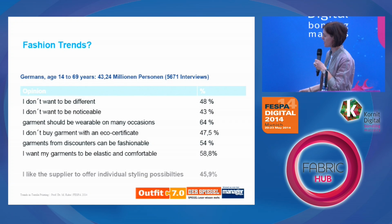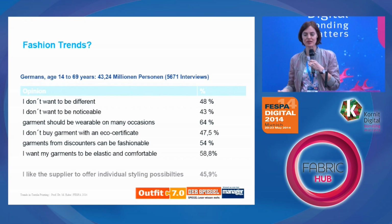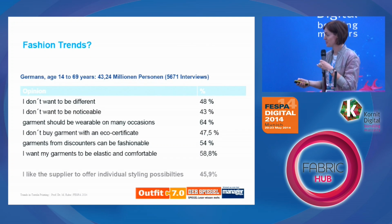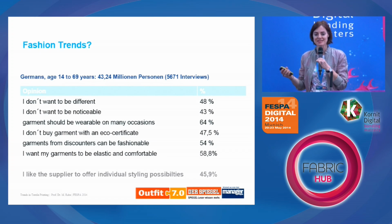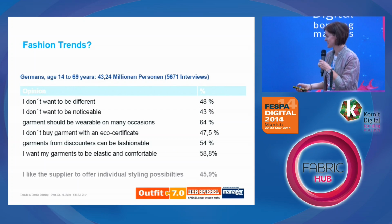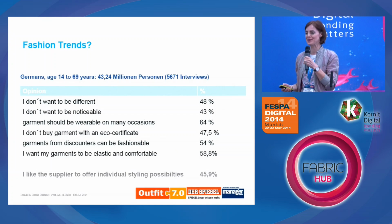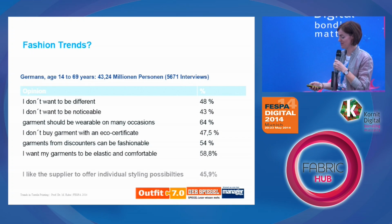But I also found something which makes us a bit happier. What people also like is that they want to have some individual styling possibilities, and I think this brings us back to digital print. People want to find a way to bring their own ideas into garments, so maybe this is a bit contradictory to what they said before. Maybe it's just the other half which we found here. But this gives us hope, and there will definitely be some part of the population. I don't want to translate the German market into the international market, better not. But this is at least a market where much money is spent on these consumer products.